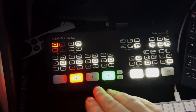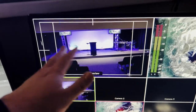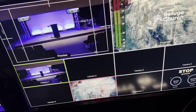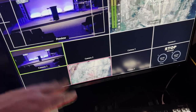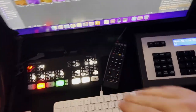For example, if I was cutting live and I meant to show camera two, but I went to camera one instead, and I caught somebody picking their nose or whatever, and the whole live stream saw it, and now our video on YouTube has that in it. I can go back in post-production and cut to camera four and completely erase that mistake. So isolated recording is really good.